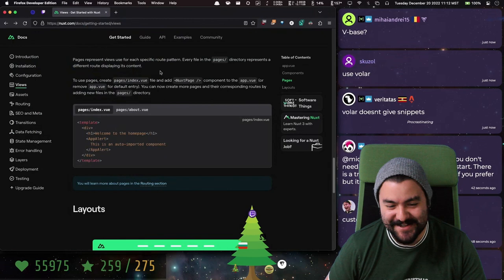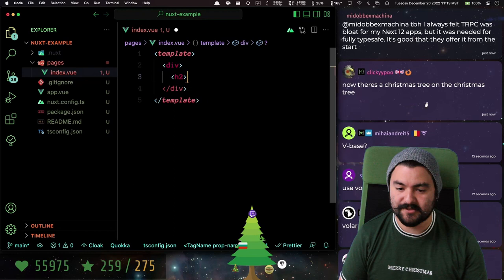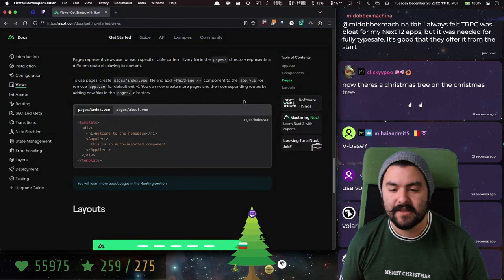If you're new to Vue components, template is essentially your render function. This is where all of your UI code goes. Let's say we have a div, and inside of there we'll just have an H2 that says hello world. Okay, so this is our basic component. Think of this like a React render function.